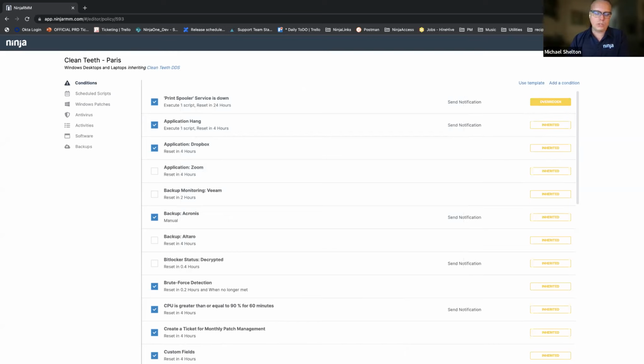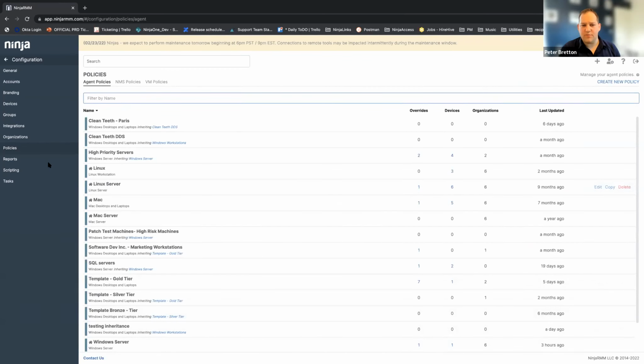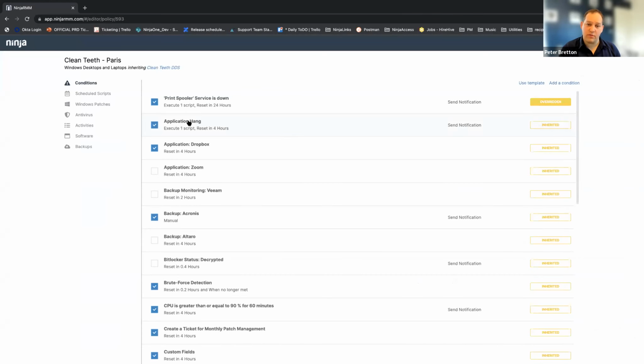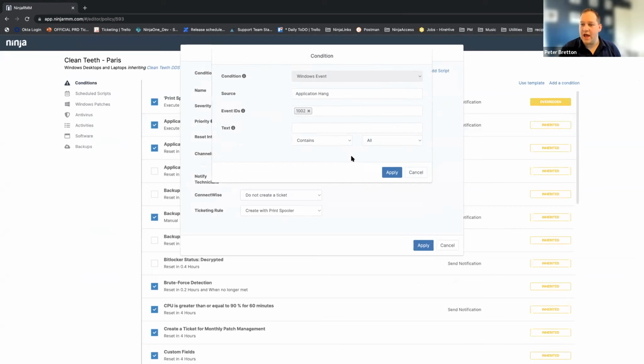I saw in the chat there were some questions about event IDs. We also allow you to create conditions based off of event IDs. Those can also generate tickets, which again, you can manage your ticket workflows in an automated way in that case as well. Actually, Michael, if you jump back in there and go to the application hang one, it's the second one down. I believe that's the one that I showed in my presentation here, where we're looking at application hang. It's creating a ticket, and that's where you get all of that rich information of what application was it, what was the event ID, what is the string to get to the application, all of that information. This condition created that ticket.